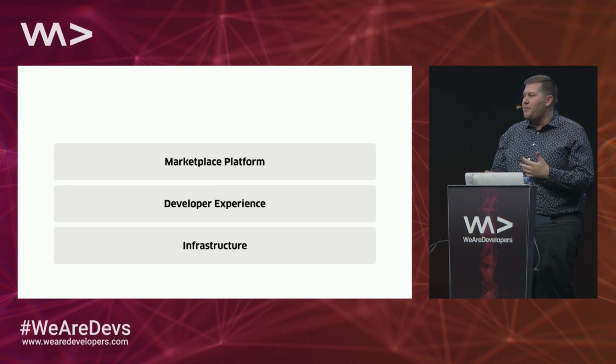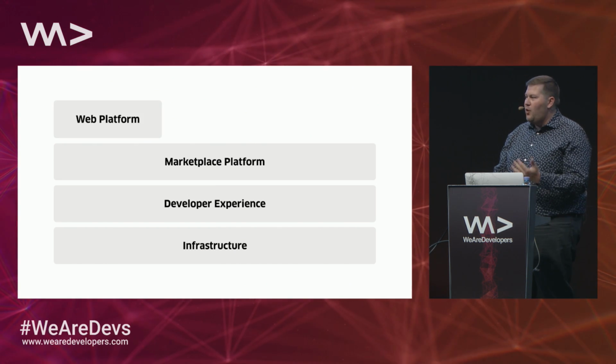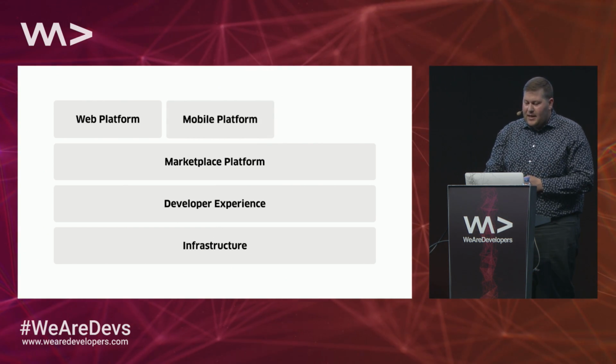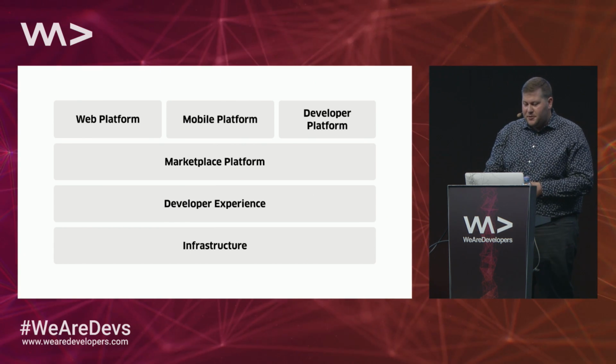Finally, all of these microservices are abstracted through a real-time API, which is called our marketplace platform. This is what powers supply and demand, provides authentication, et cetera. And then we have standardized infrastructure for our web platform, which is built on JavaScript. We have our mobile platform, and in some cases, we use JavaScript, like React Native. And then we have our developer platform, where we make it easy to integrate directly with JavaScript.